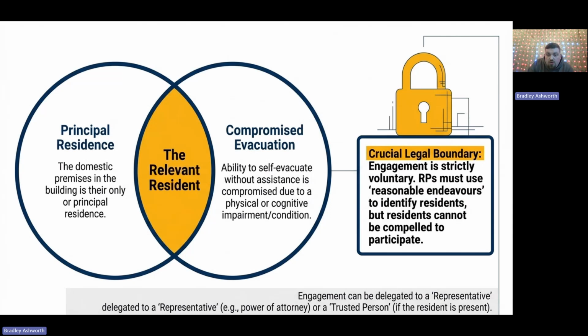Now, as for the trusted person, this doesn't actually appear in the regulations. However, it does appear in the legal guidance produced in line with these regulations, under Section 5 of the Residential PEEPs Guidance. That mentions the trusted person. The guidance makes it clear that a relevant resident may wish to appoint a person whom they trust to be in the conversations relevant to the resident. If the trusted person does not meet the criteria of a representative, then the relevant resident must be present during the meetings.